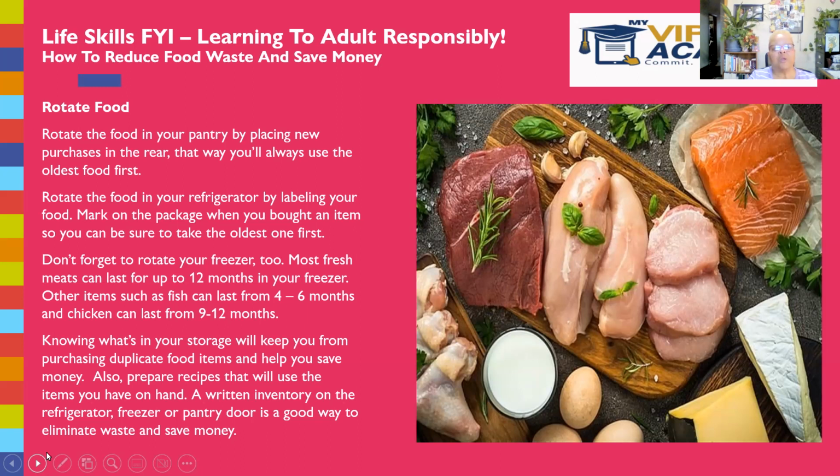Also, in your refrigerator, label your food. Mark on your packages when you purchase these items. That way, if you bought a dozen eggs and you've not quite gone through the entire carton, but you purchased another dozen because you went to the store, mark the date on these packages. Then you'll know, okay, this one I purchased on March 6th, and the next one I purchased on February 27th. So you know to use the February one first because it's the oldest. The newest date goes behind.